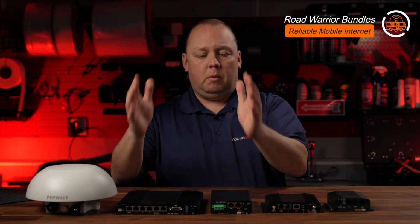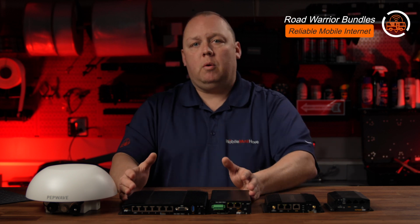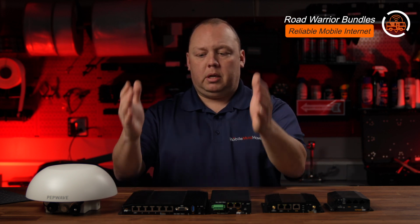But the key, what we're talking about right now, is Road Warrior, Ultimate Road Warrior. These are your four-wheel drive vehicles. Multiple connections, multiple traction points to make sure that you can always stay connected. So a minimum of two cellular modems on the Ultimate Road Warrior and Road Warrior bundles.